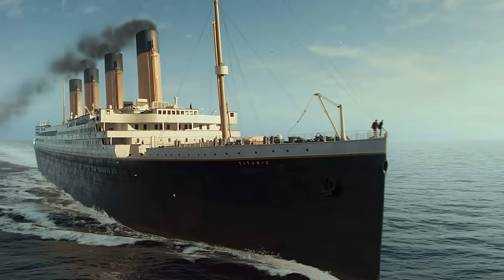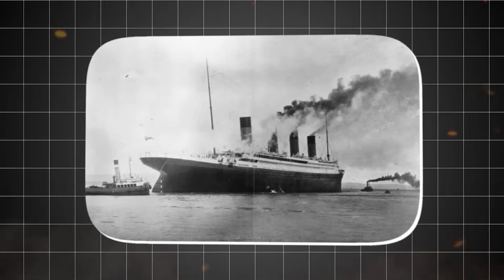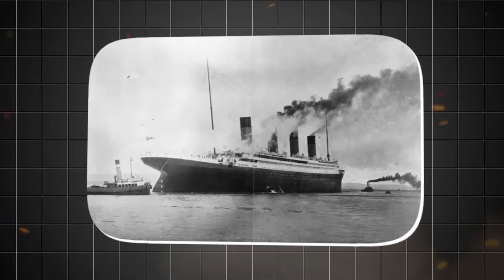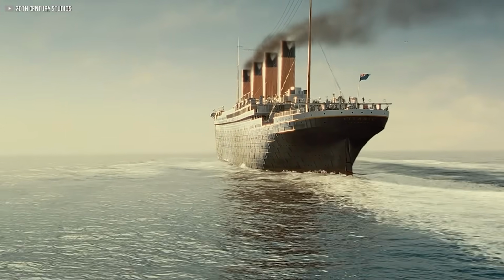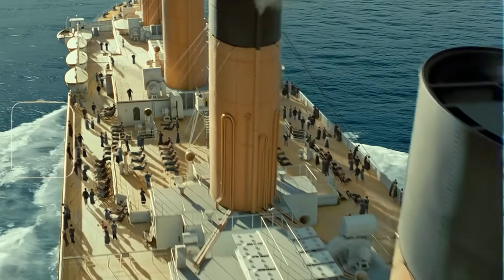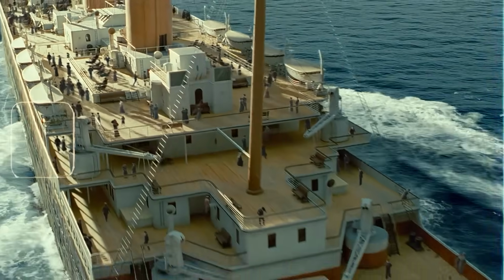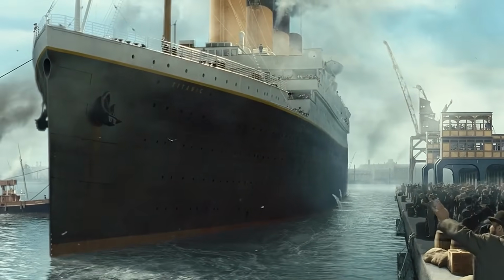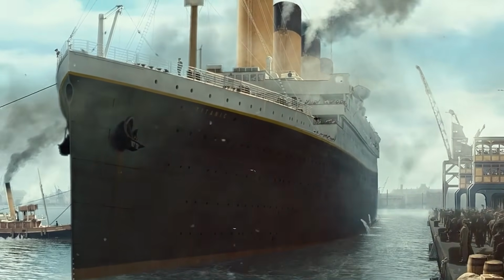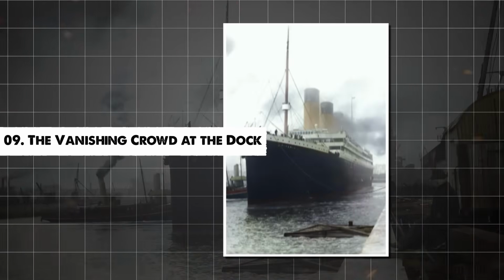And then there are the smokestacks. The real Titanic had one that was mostly decorative and didn't serve much purpose, but the film plays it straight, showing all four as active and functional. It's quite obvious that the filmmakers definitely took some liberties to make scenes feel bigger, more dramatic, and more emotionally powerful. But were they accurate? Not entirely.